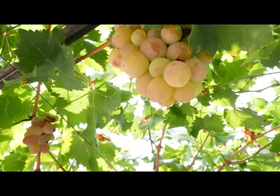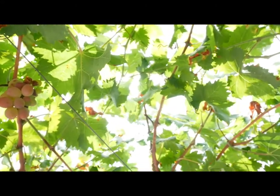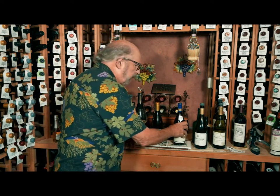The back label says nothing. It says Gevrey Chambertin Vieilles Vignes, which means old vines. The older the vines are, the better juice they produce. There are some vines planted in the world that are over 100 years old, still producing grapes. 2012, who it's imported by, product of France, tells you nothing. So this is a challenge as we start to learn about wine and as we start to appreciate it and enjoy it and share it: to learn how to decipher exactly what's on a wine label.